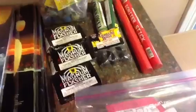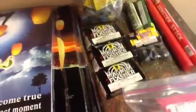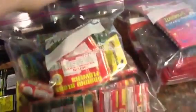Those are kind of fun. I usually don't do a whole lot of the small stuff. I shoot everything over a lake, so the small stuff is usually just for the kids in the driveway before the big fireworks are getting ready to start. These are some spinners, ground blooms, I think there's some artificial satellites in there.